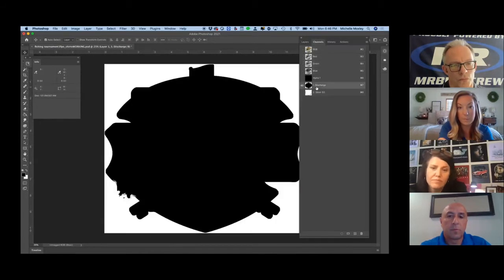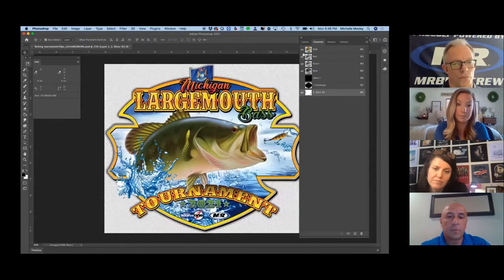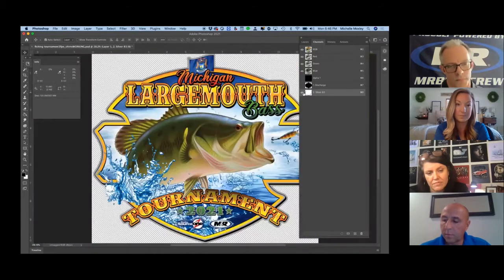So we've separated a discharge and the metallic. We've added some stroke around the outside and then also on the inside so that when the metallic covers up the print, we're actually going to run it before the digital squeegee, and it will take on the influence of the color that's underneath of it, giving it some additional added effect.